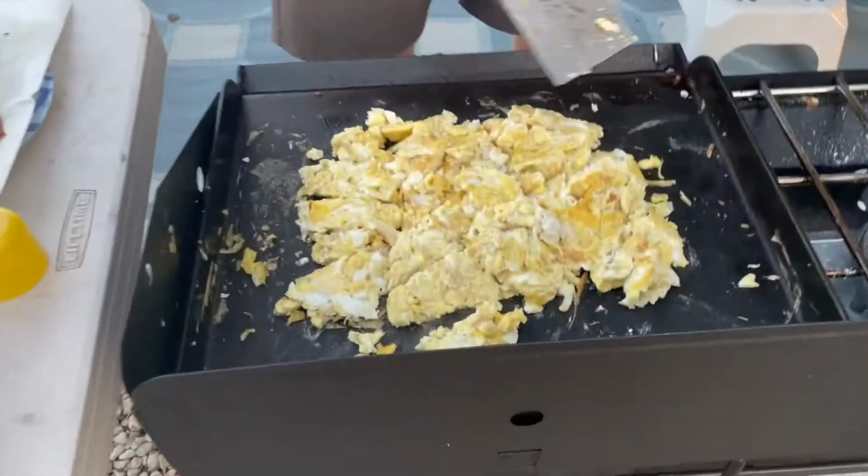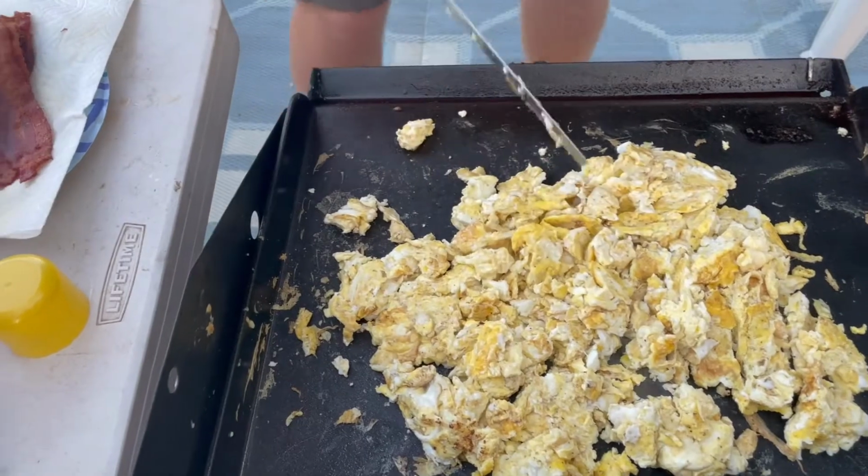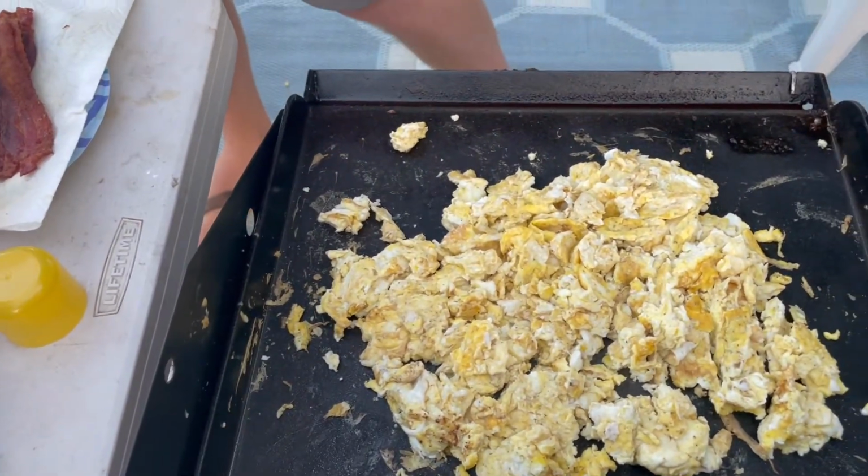So you're going to want to let the burner do most of the work, cooking. The trick to eggs is to crack them, cook them, and then eat them. That looks about right. Okay.